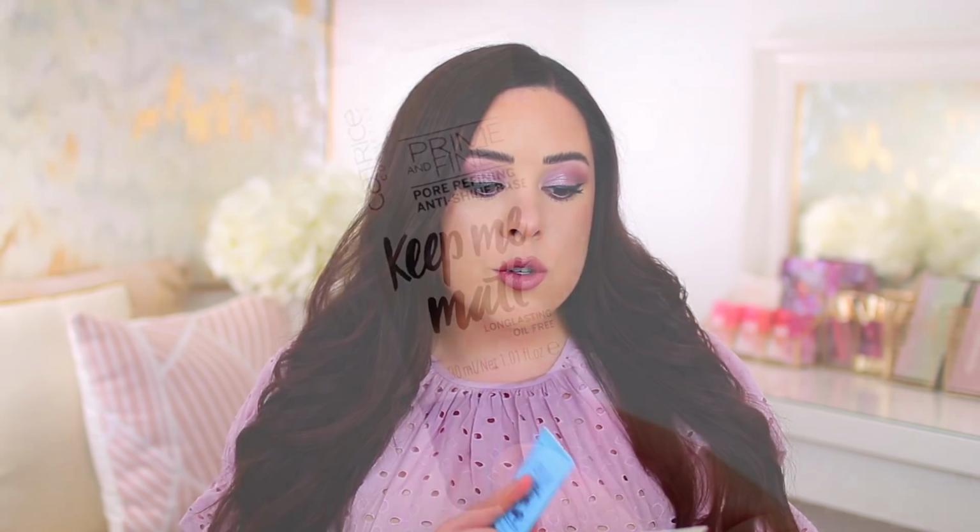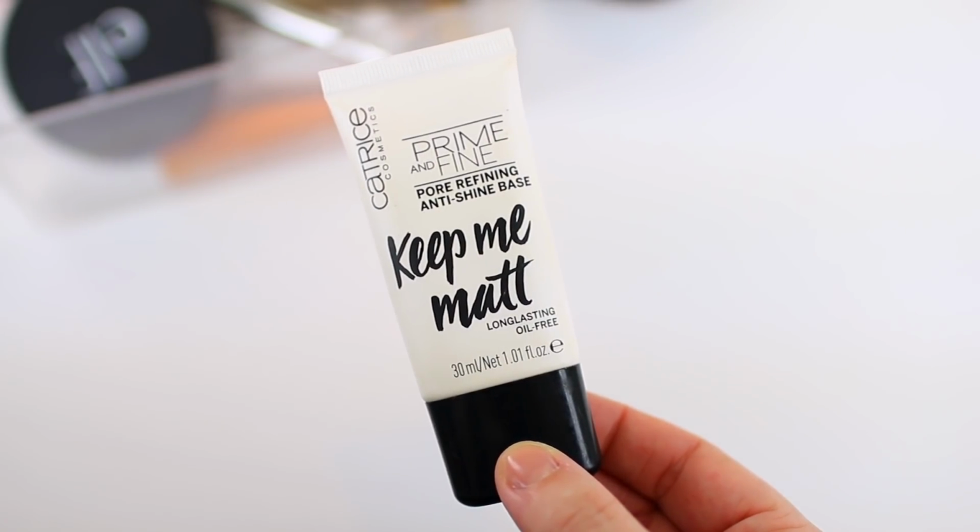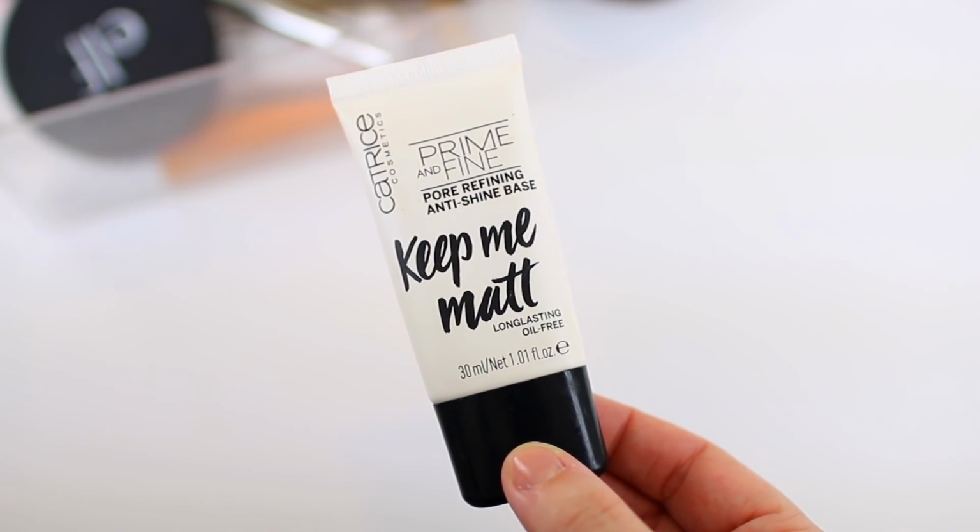The first one is the Catrice Prime and Fine Pore Refining Anti-Shine Base. And I think I'll be able to use this one up maybe by the time I do my next project pan update. This is one of my go-to primers during the spring and the summer. I used it today, and I think I have maybe like 20% of the bottle left, so I'm definitely getting there. I just kind of use it a couple of times a week. It makes my skin very smooth, and it does mattify my skin. It's not as mattifying as a couple of other primers in my collection, so if it's really hot out or I have a really long day, I don't reach for this one as often, but it does create such a beautiful base, so makeup goes on top really nicely.